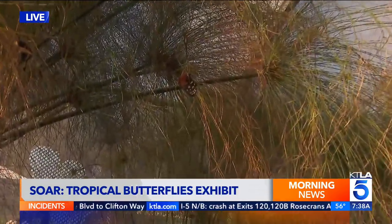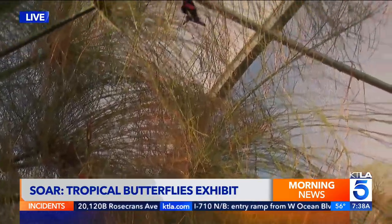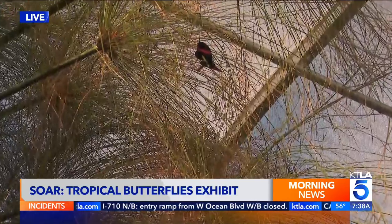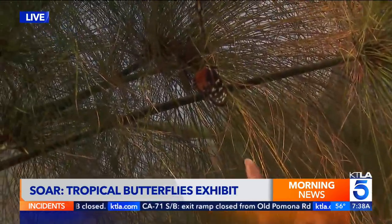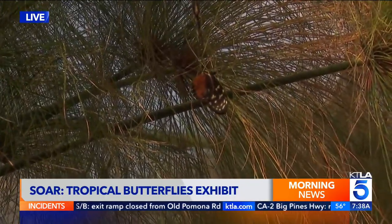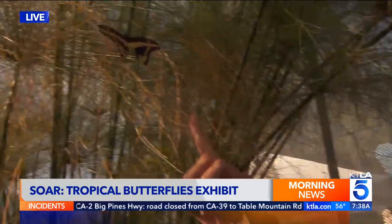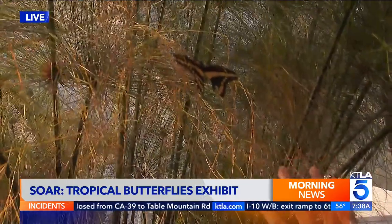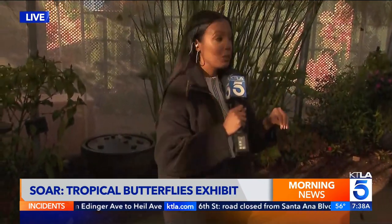Once you get your ticket, this one up here with the red wings, it's called the Postman. I'm not making this up. They have such cool names. I called this guy Neo earlier, but he's got another real cool factual name. We're just going to go with Neo for now. Look at this one. We've got a little bit of yellow, some black, and the colors are different when they close the wings. It's so cool because they like to camouflage themselves, of course. But again, these are tropical butterflies. You will not see these anywhere here in California unless you come here to the Botanic Garden.